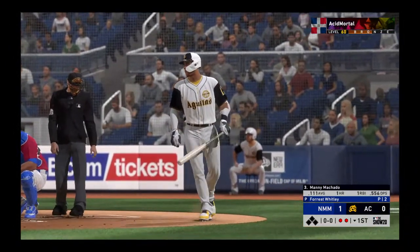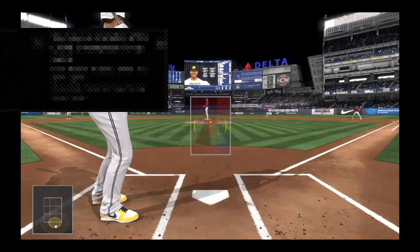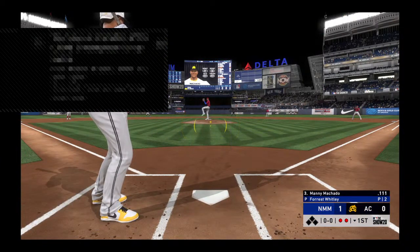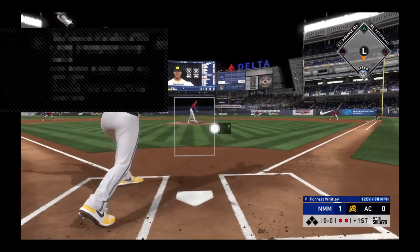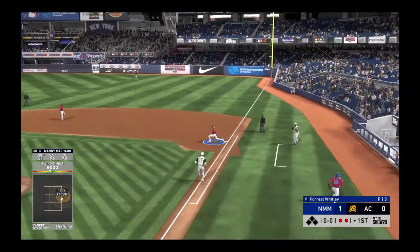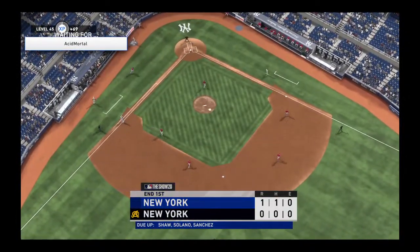And in steps Manny Machado, looking to get on base and keep this first inning alive. Now here's the pitch. Hard hit ball to second. Fielded cleanly. On to first, and they don't come any easier than that. A 3-pitch inning, and the side is retired.